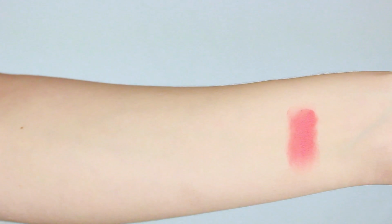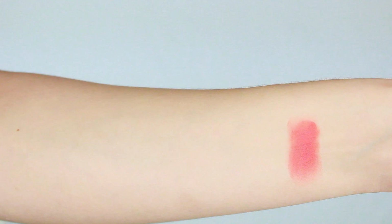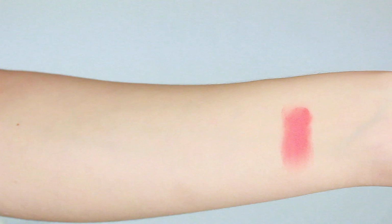So I'm going to go through now and show you guys what shadows I bought individually. So I'm just going to pop them out. Hopefully I don't ruin any of these with my nails, but I'm just going to pop them out of the palette. And the first one right here, this is Poppy. This is a matte shade, and it's a very bright peachy pink, I guess you could say.